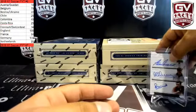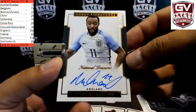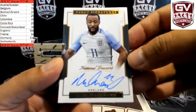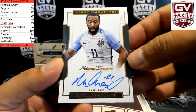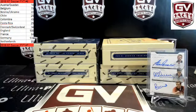And another hit for England. We got number 225, Nathan Redmond. Debut sigs for England. Back-to-back hits for England there.